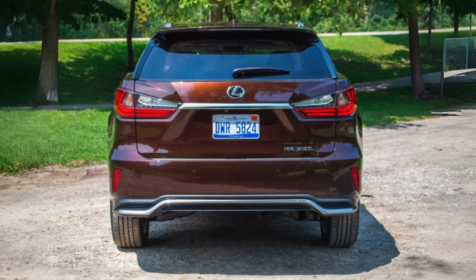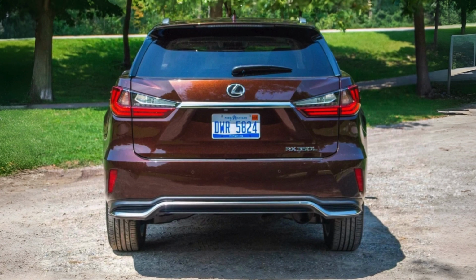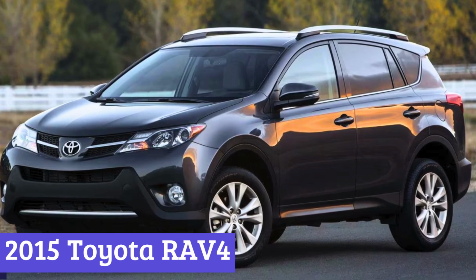But don't wait too long. Clean, low-mileage examples are getting harder to find, and when they pop up, they don't stay for sale very long. Number 1. 2015 Toyota RAV4.